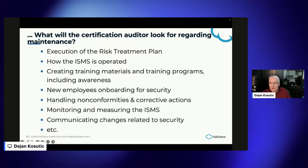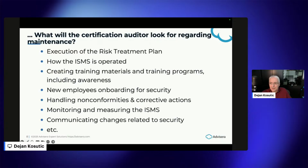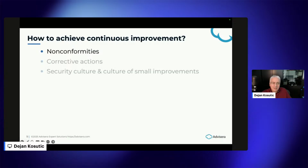Okay, good. Now let's move on to this slide about continuous improvement. Basically, the standard requires you to perform this continuous improvement, but very often companies don't really know what to do with it and how to achieve it. Before I go into non-conformities and corrective actions, let me give you an example of continuous improvement, and this is with risk assessment.